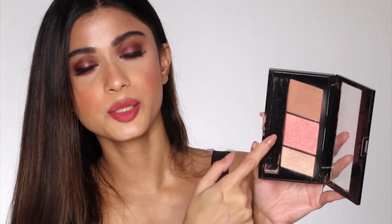The blush in here is a peachy pink blush and it's got shimmers in it, which gives a beautiful glow to the cheeks. This one does not have chunky glitters, it's just got very beautiful subtle shimmers.